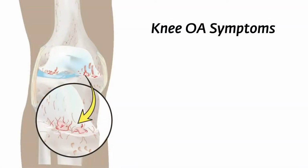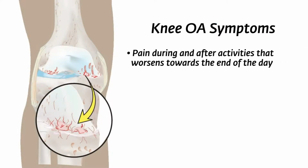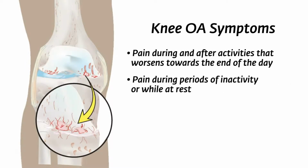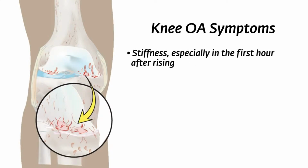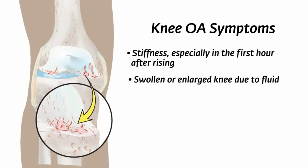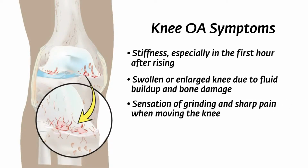Some symptoms of knee OA include pain during and after activities that worsens towards the end of the day and eventually leads to pain during periods of inactivity or while at rest. Limited range of motion, difficulty moving the knee forward or backward normally. Stiffness, especially in the first hour after rising. Swollen or enlarged knee due to fluid buildup and bone damage. Sensation of grinding and sharp pain when moving the knee. These symptoms can range from minor to severe.